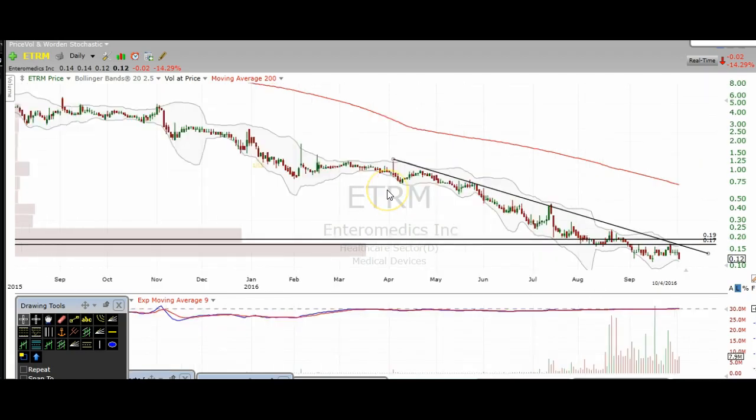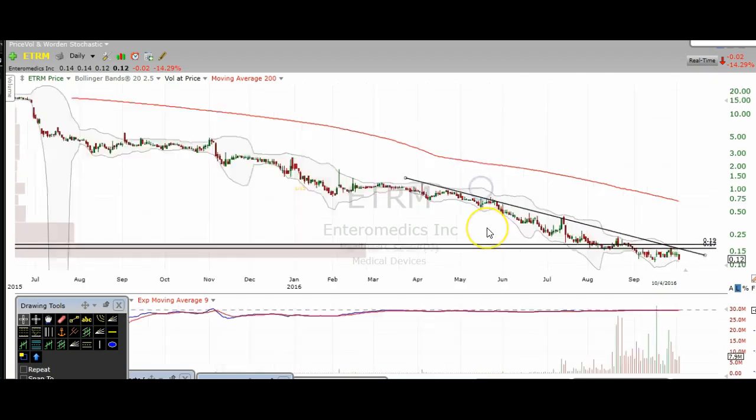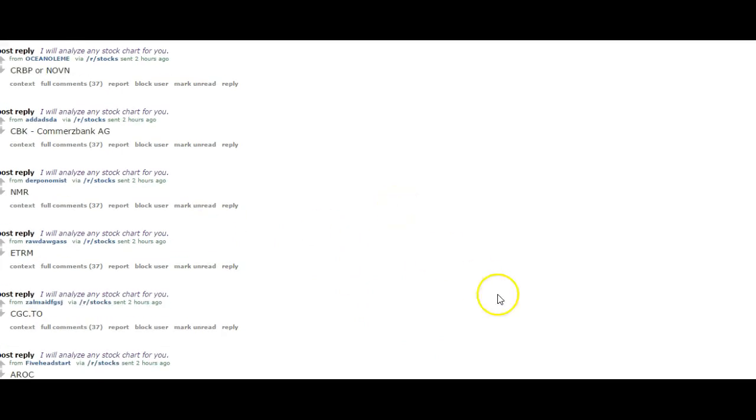So there's that little downtrend line that we can draw. Let's see if I can extend it a little bit. Okay, so not really. So there's that downtrend. If we break over about 19 cents, then we could potentially see a nice move to the upside. But just be aware, this is a stock that has been in a downtrend forever. And while we do have a lot of volume here at the bottom, which does typically mark tops and bottoms, you still need price to confirm. Okay. All right. Next, let's take a look at NMR.